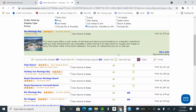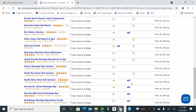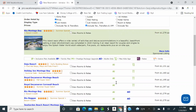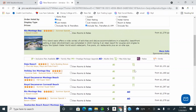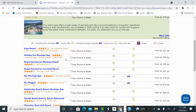So I told you guys, Vacation Express is awesome because it's AI. Look at all these all inclusives. AO is adult only. What's this FP? It tells you, oh, family plan. Okay, so this one is really good, great for families. Here are for kids 12 and up. Here are for kids 11. Okay, and let's see what's on sale.